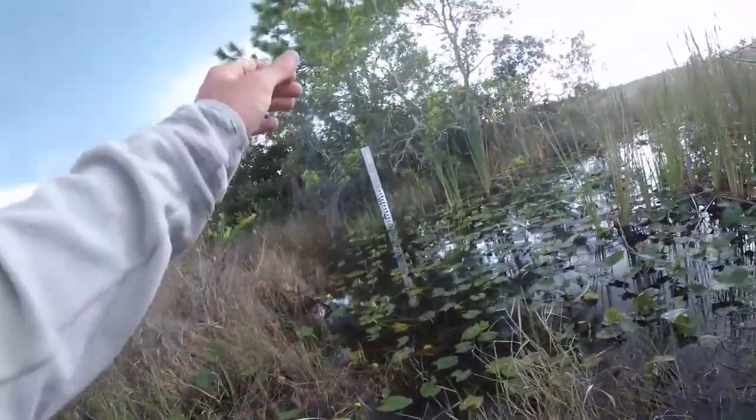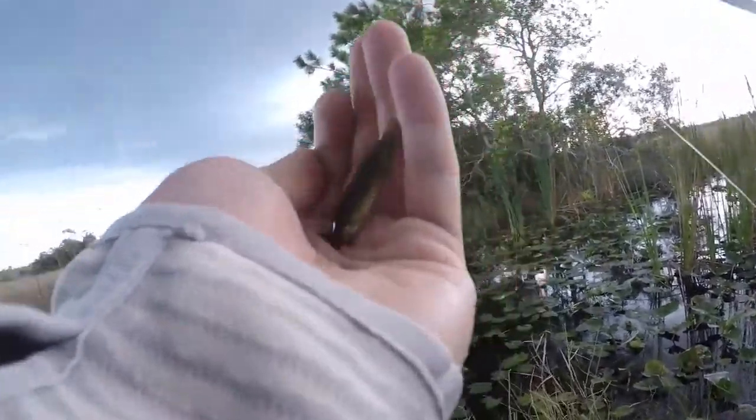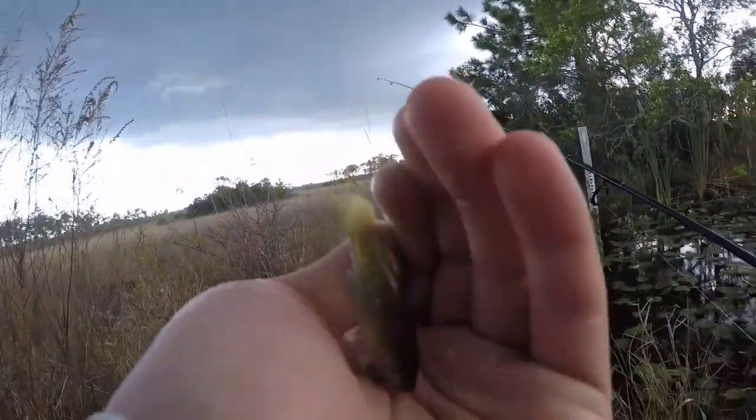Oh, got one. What is this? Oh, new species for the day. Not what I was looking for, but I'll take it. Let's get this guy in the photo tank. A golden top minnow.